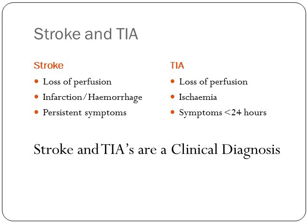So, like I said, stroke and TIA exist on a continuum. They're both due to loss of perfusion to the brain. In stroke, that's due to infarction or hemorrhage, and in TIA, that's due to ischemia rather than infarction. Stroke's defined by its persistent symptoms, so over 24 hours, and TIA is defined by symptoms that resolve in under 24 hours. In most cases, those symptoms go away completely in 1 hour. And both stroke and TIA are clinical diagnoses, so you make them by examining and taking a history from the patients.